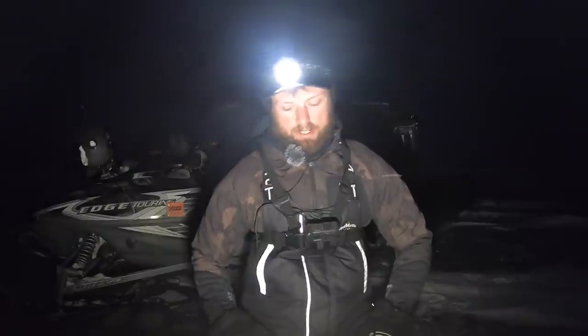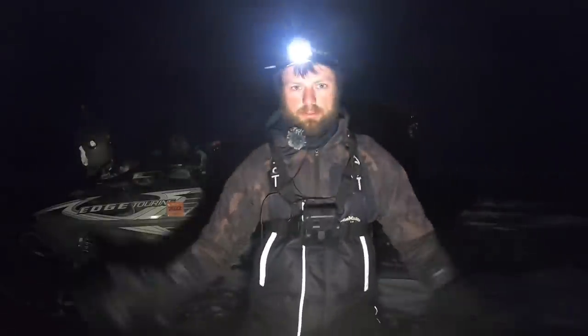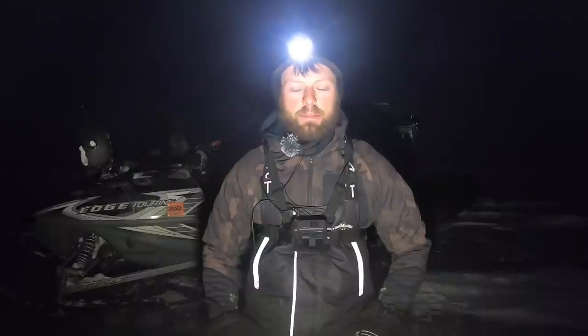And for the sake of the cameras, we are gonna set the shack up. I would much rather be running around hole hopping, but we're gonna do it anyways. We're gonna set the shack up, get inside, get the heat going, get the Otter flipped up, and everything's gonna be a sloppy, soupy, frozen mess inside of there.